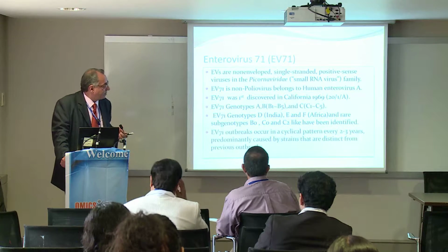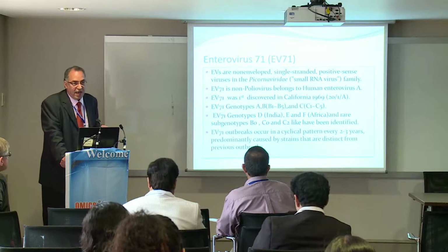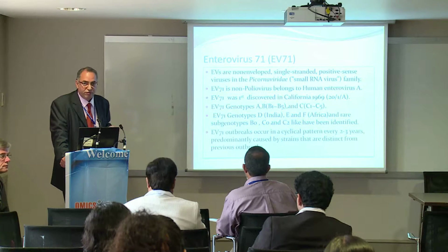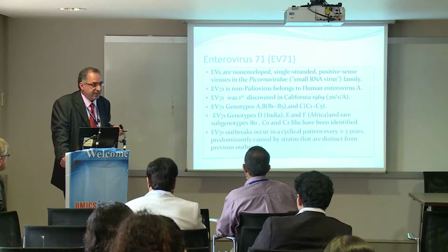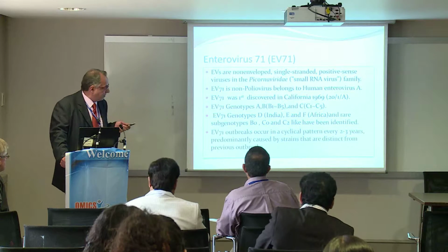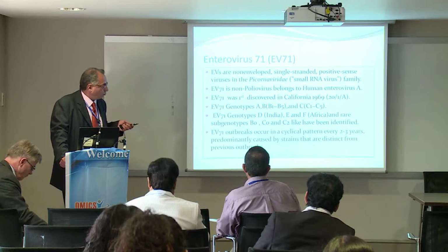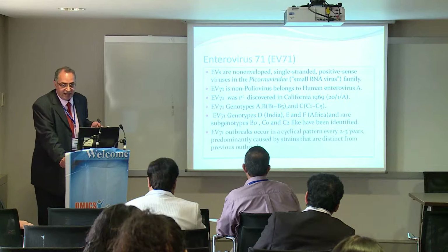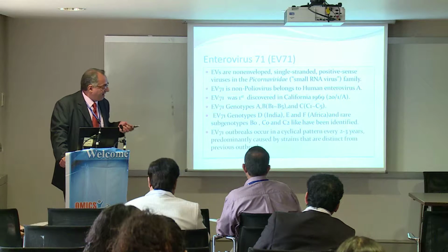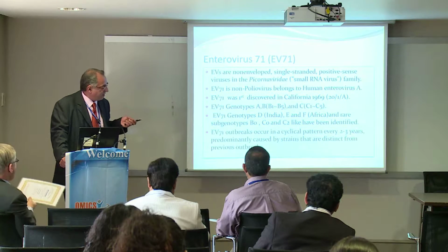Enteroviruses are non-enveloped, single-stranded, positive-sense small RNA viruses in the Picornaviridae family. Such a group of viruses is phylogenetically classified into 4 species: A, B, C, and D. Enterovirus 71 is a non-poliovirus that belongs to species A, and it was first discovered in California in 1969. Schmidt et al. in 1974 reported 20 cases of EV71 infections with 1 case of death, and it belonged to enterovirus species A.